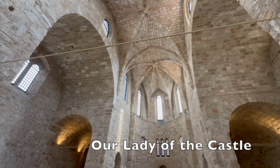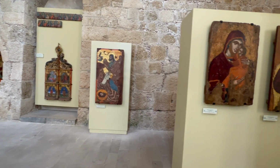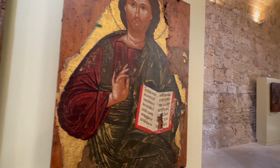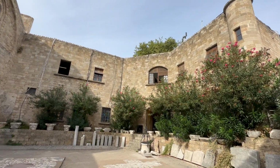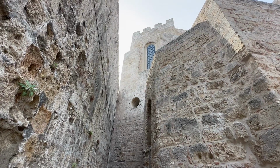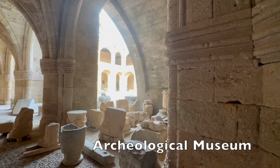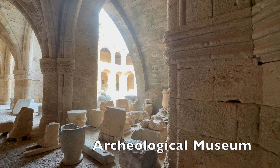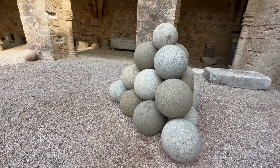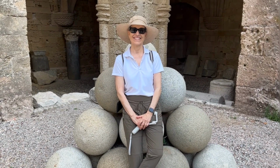It was built in the 11th century and is an example of Byzantine architecture. There were some intricate carvings, paintings, and frescoes housed in the museum. There was also an outdoor area where you can get a better vision of the building's construction. Our final museum we visited was the Archeological Museum. There were many architectural artifacts laying about, but I was most fascinated by the cannonballs. They had them stacked in a pile, and I had to get a picture taken with them.